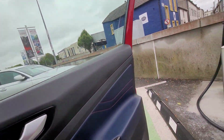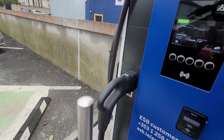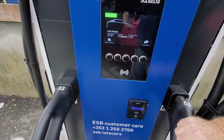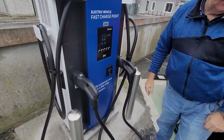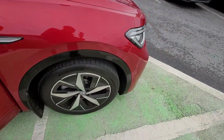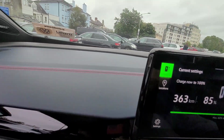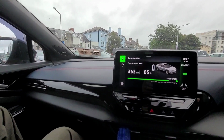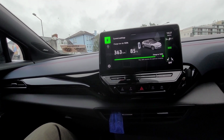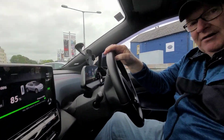So I now get out of the vehicle, I disconnect the cable, put it back, like so. Put it back, and we'll get back into the vehicle now and we'll have a look and see what it costs. So, I've just checked my app. That cost me €9 for 15% battery. Pretty expensive. Pretty expensive.